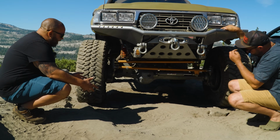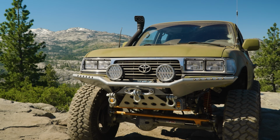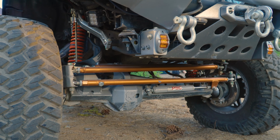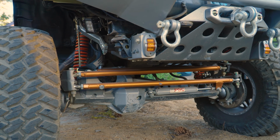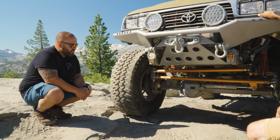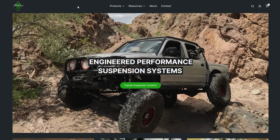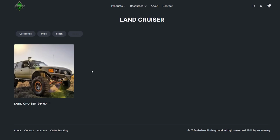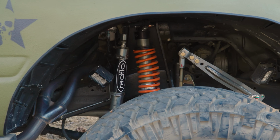Yeah, it's as crazy as this truck looks. It's all 100% Toyota, all original axles, original drivetrain. The suspension's obviously a little bit wild, right? This is one of Brian's very early kits for the 80 series LandCruisers. If you look on the 4-Wheel Underground website, you'll see this truck on there as soon as I got it done. For the coilovers, I'm running 14-inch Radflow coilovers.